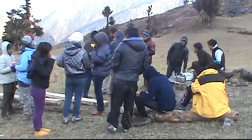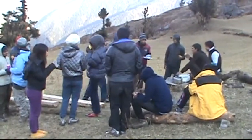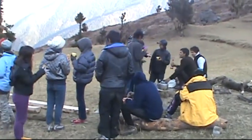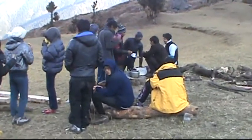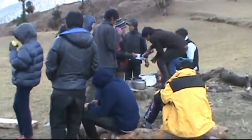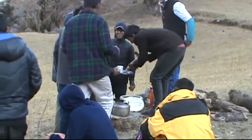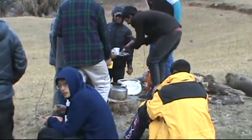It's about 4:30, quarter of five. Sun's gone down behind the ridge, getting cold. And of course, it's tea time. So they've made us samosas and chai.